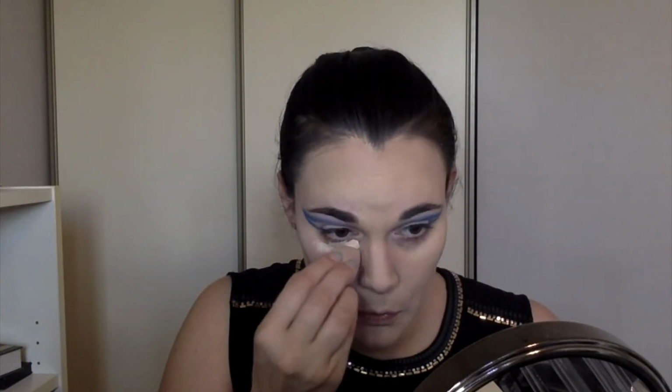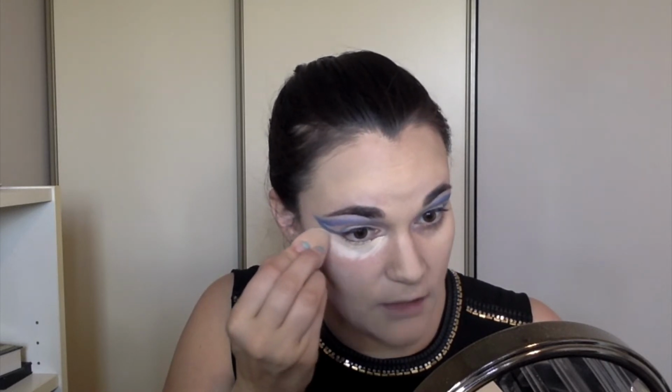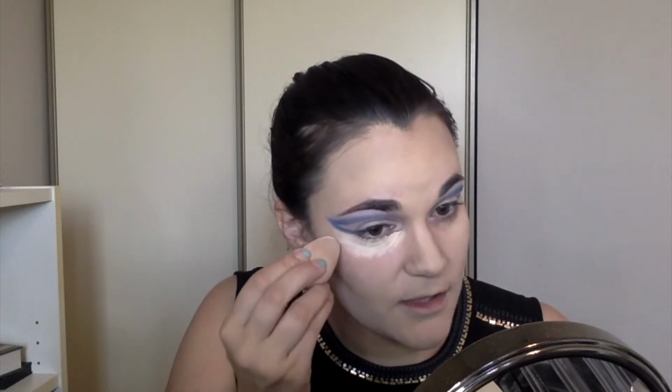So now I'm going to go in with my concealer. Just as I'm working, I'm going to be very careful around this line here, but I'm also going to get as close as possible because I want to use my concealer as a bit of a primer for a shadow that I'm going to be going in with shortly after this. And then, of course, once I have that complete, going in with my Ciate coconut setting powder and just letting that bake.